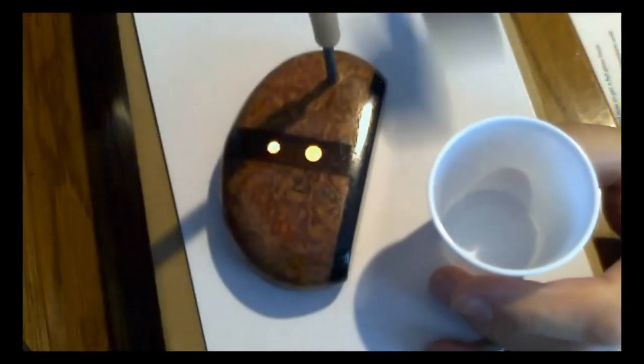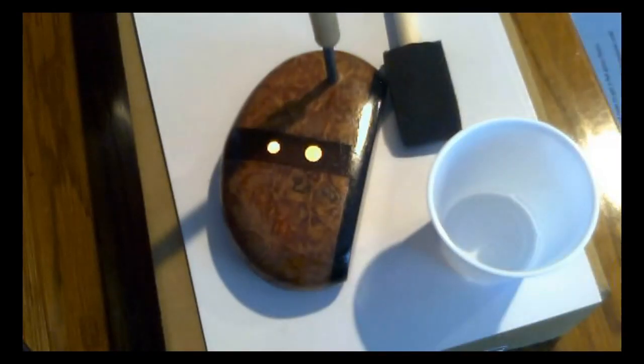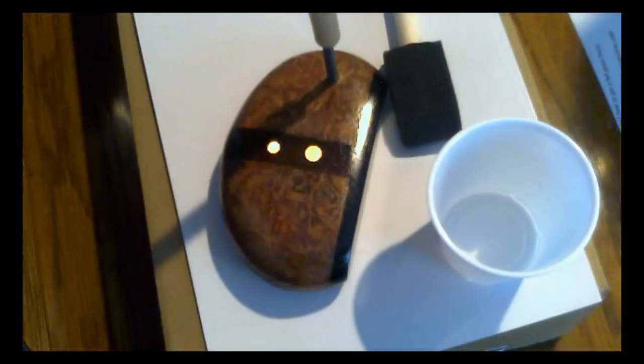Always do the surface that's going to show the most last, okay? And that will give you the opportunity to clean up any runs or drips that may have gotten on the surface, and to focus on making sure that that one surface in particular looks as good as any of them will.